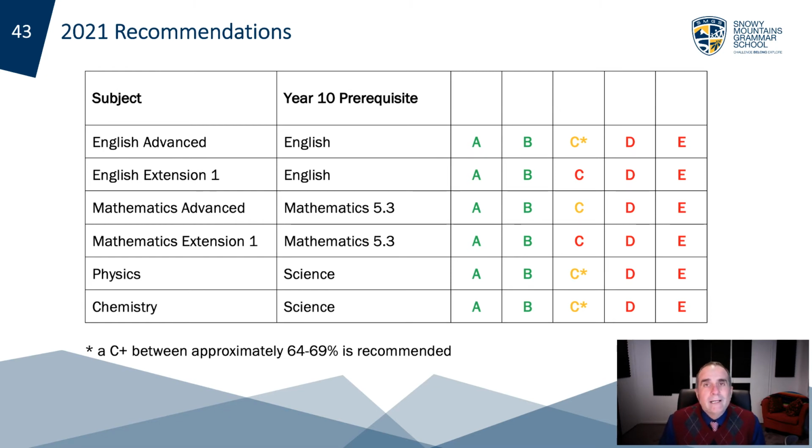So we can't say you can't do a course, but what we can do is strongly recommend that you don't do that course. For English Advanced, we're recommending that you need to get an A or a B in Year 10 in your ROSA. Okay, so effectively that's above 70%, but it's a little bit different in terms of ROSA grades. It's different to the percentage. So we ascribe a B to 70 to 84, but that's not necessarily the case when we do your ROSA grade. Okay, because it's based on standards.